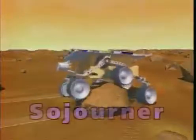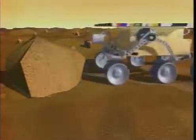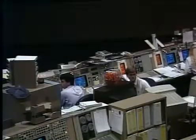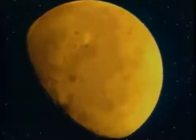This rover is called the Sojourner, and it was used to explore Mars. Unlike humans, Sojourner didn't mind the cold and didn't need air to breathe. Its job was to test the soil and study Martian rocks. NASA scientists on Earth controlled Sojourner using lots of special computers. What will they think of next?